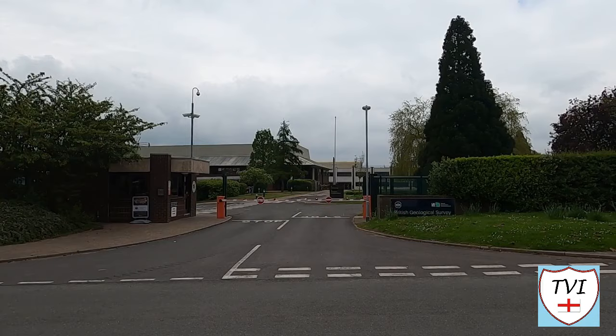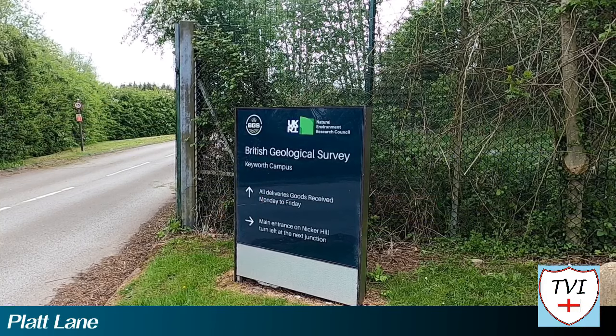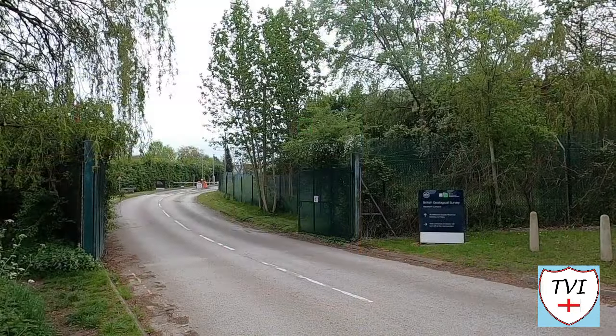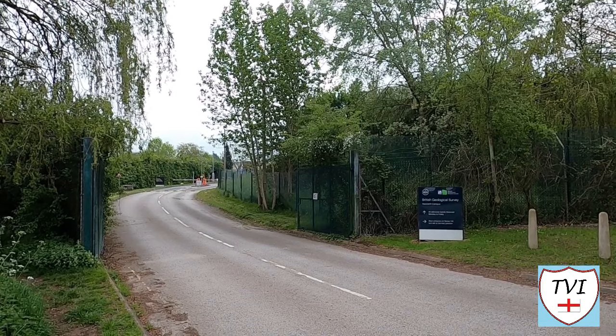The British Geological Survey aims to advance geoscientific knowledge of the United Kingdom landmass and its continental shelf by means of systematic surveying, monitoring, and research. It was founded in 1835 by the Board of Ordnance, under the directorship of Henry de la Beche. It was the world's first national geological survey.